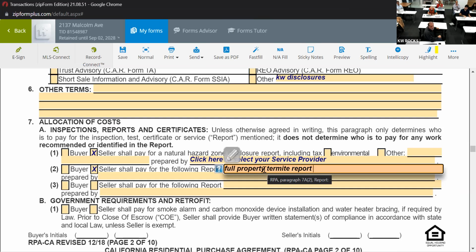So a full property termite report costs sometimes free, sometimes $100. This is a choice that you have to make. You can pay for it yourself, and then as part of your repair request, part of your due diligence, ask the seller to pay for it. So this is up to the buyer and you if you want to include that in your contract or not, because that can practically screw up the loan. So again, it's a choice to make.